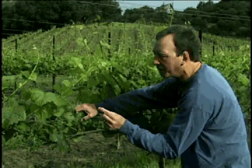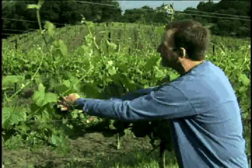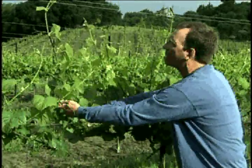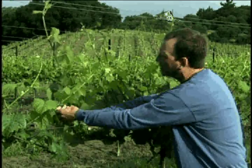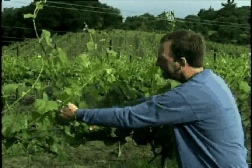And that little furry bud has swollen up and now turned into the shoot's growth. So this cane is about 3 weeks old. All this new fresh green growth has happened in the last 20 to 25 days.